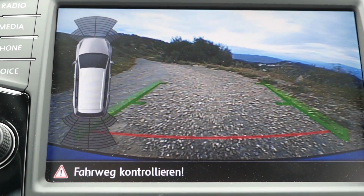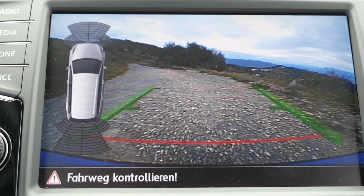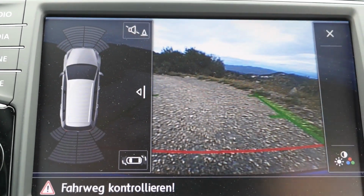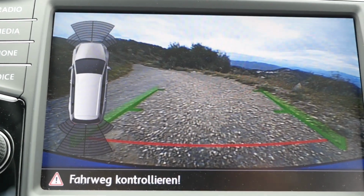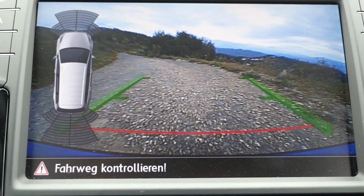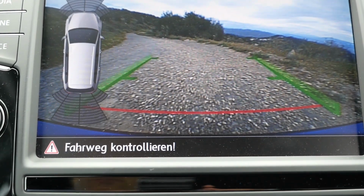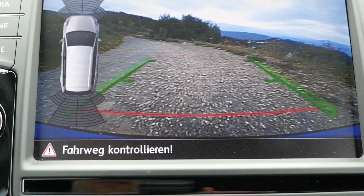And you get along with it very well, because it's also quite huge with the screen, and the camera is not flipped down too much. So you can also see what's really behind you and not just what's at the bottom. It's not included with the serial equipment, but I would really recommend to pick this extra.